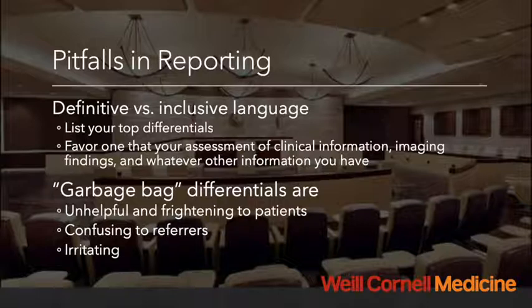So favor the one that, based on your assessment of the imaging appearance, the clinical information, any other information you may have gleaned from the technologist, the patient, or whatever, lead with that diagnosis. This idea of garbage bag differentials, unhelpful, can be very frightening to patients, can be amazingly confusing to referrers, and basically just overall are a very irritating item in radiology reports.